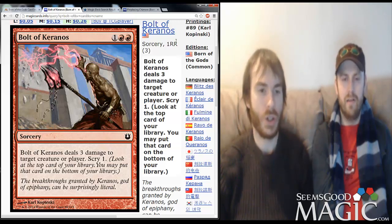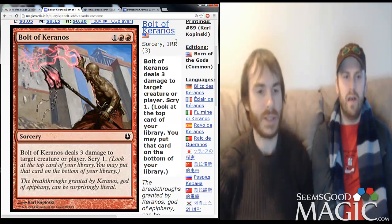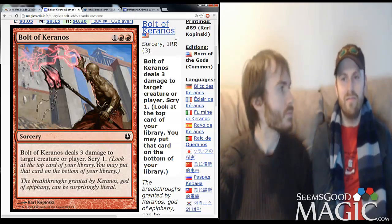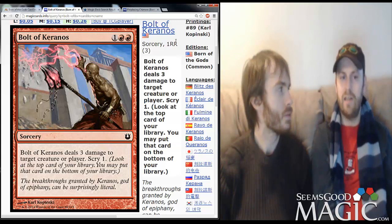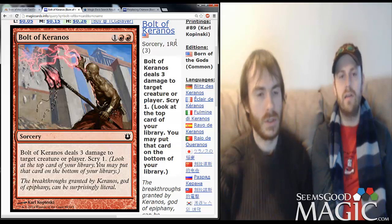I really felt like they should have made this an instant, and I guess they were just really skeptical about the instant speed. Well, that doesn't even make sense, because I feel like Magma Jet, yeah. I think they should have done a progression, that would have been cool. If they were so afraid of the scry thing, then make it 4 mana. Give me the 4 mana, 3 damage that lets me scry 1, at instant speed.